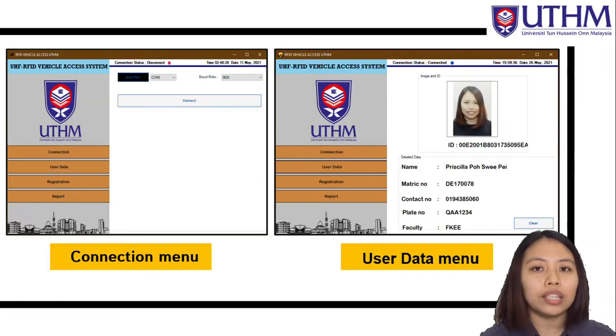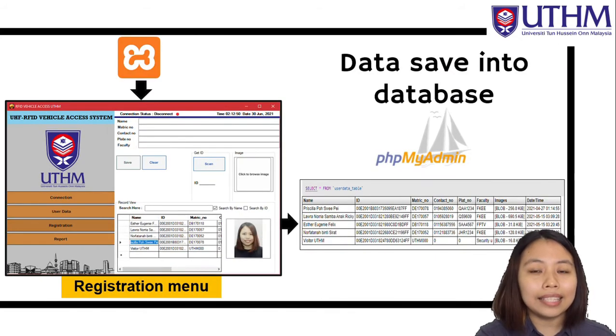For the graphic user interface of this system, this is the first menu, which is the connection menu. The second one is the user data menu, where this menu will display the data of the vehicle that passed through the entrance. Next, this is the registration menu, where the data of the user will be registered.